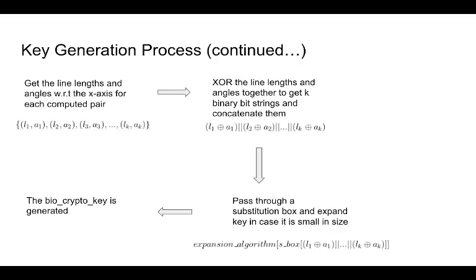So taking a look at the key generation process, here we have the line lengths and angles. We're going to XOR these line lengths and angles together. So we're going to take the binary form of the line length, the binary form of the angle, and XOR them together. And then we're going to concatenate them together to get a bit string.